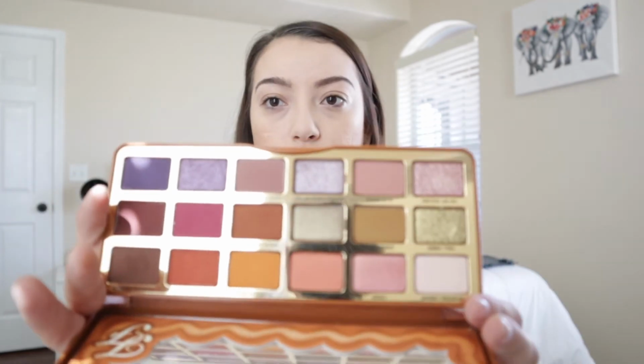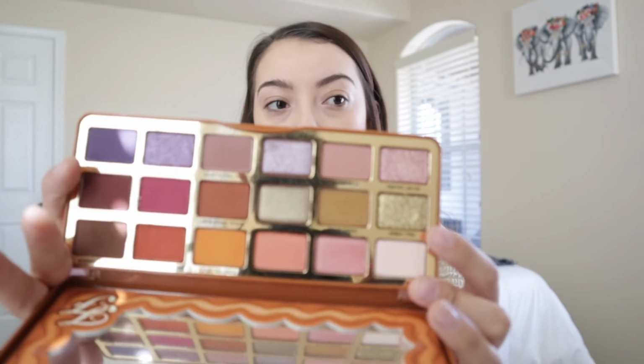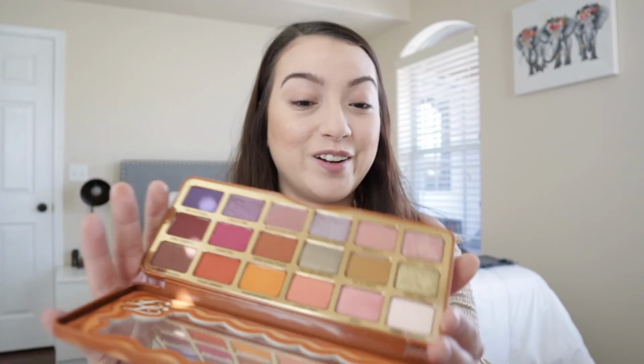because I want to create a fall look. I am also gonna go in with the Oh My Gourd. I don't know how to pronounce it, but I'm also gonna go in with that color. I saw this on the Ulta app, and for the price, it is a little bit pricey, but I think it's well worth it. I really do love the colors, and I love how this look I'm about to do is going to come together.